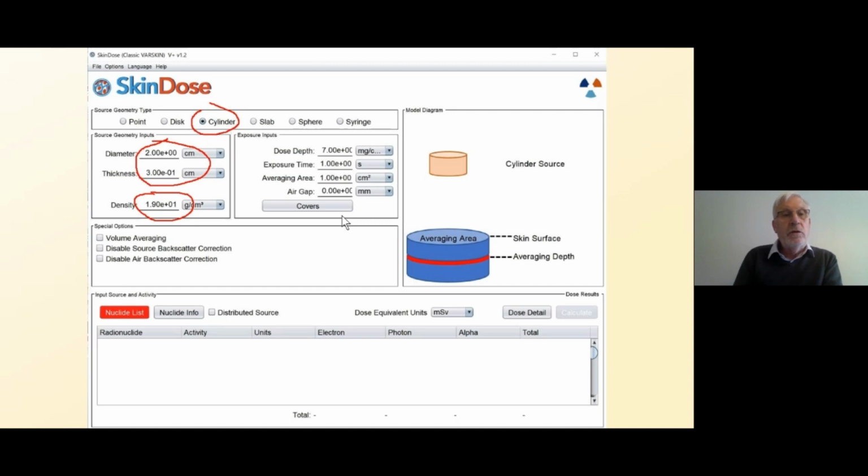So to do that, you first of all model it as a cylinder, as Gwen has shown you this morning, with the dimensions and the thickness and the density, because there can be a large amount of self-absorption of the beta in the disk of uranium. That's fairly straightforward. Then in the next window, you put in the exposure time, and I'm going to put in an hour, and that will give me the dose rate. And from that, I can figure out the dose depending on how long the person's holding it.